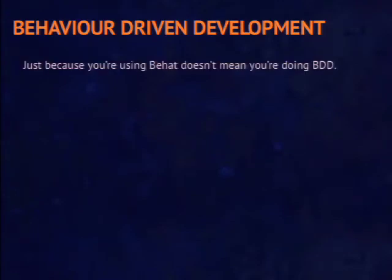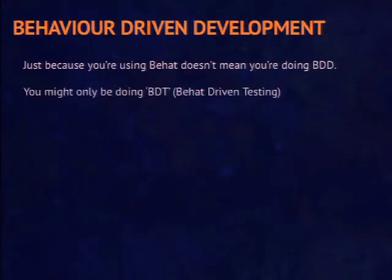So just because you're using BEHAT, which is like an automation framework, doesn't necessarily mean you're doing BDD. You might just be doing BEHAT-driven testing, which means you might just be using half of the tool, not necessarily getting the full benefit of what you could be doing. And behavior-driven development isn't about tools. It's not about, you know, BEHAT or Mink or Cucumber or any of these things.